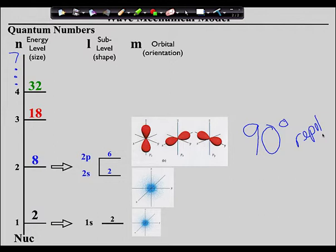So guys, let's review what we just said. Let's let this sink in. If you have questions, please ask. So here's what we know. The first two electrons around the nucleus of an atom go in the 1s orbital. That 1s orbital is a small sphere. The next two electrons around the nucleus go in a larger sphere that we call the 2s. And then the next six electrons go in these dumbbell-shaped spaces that we call the 2p.